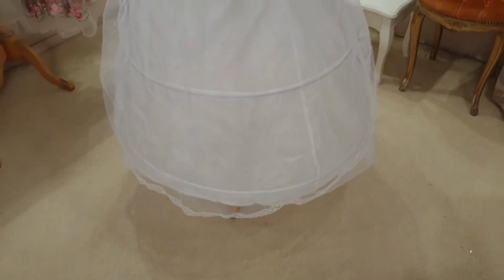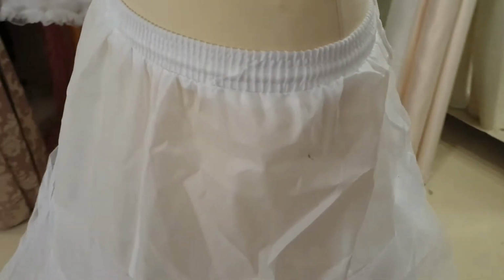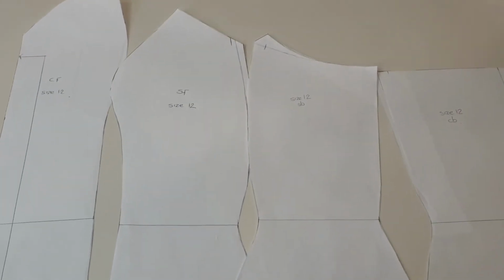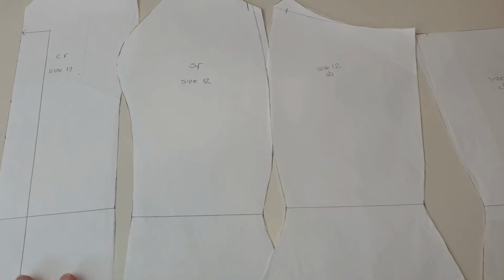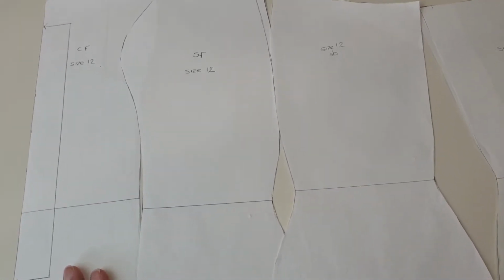But pre-made petticoats are a really good starting point to use as a petticoat instead of starting completely from scratch. To start making this dress, I'm going to use my standard size 12 corset pattern, which I've got here. I'm just going to cut it out quickly in calico and put it on the mannequin.